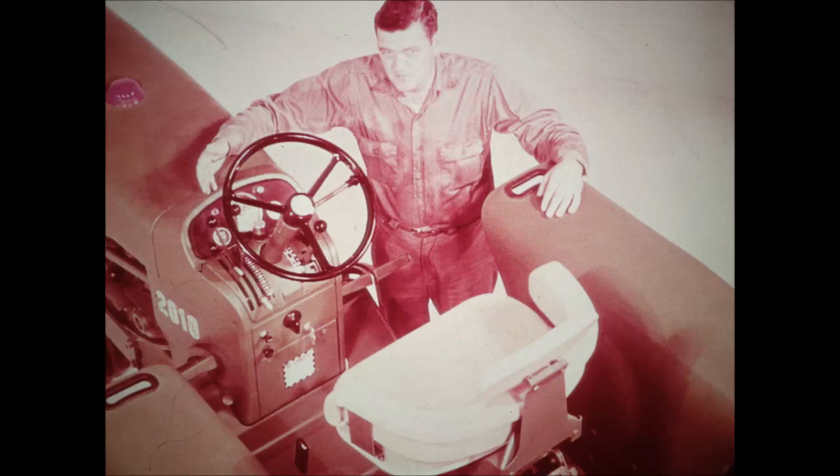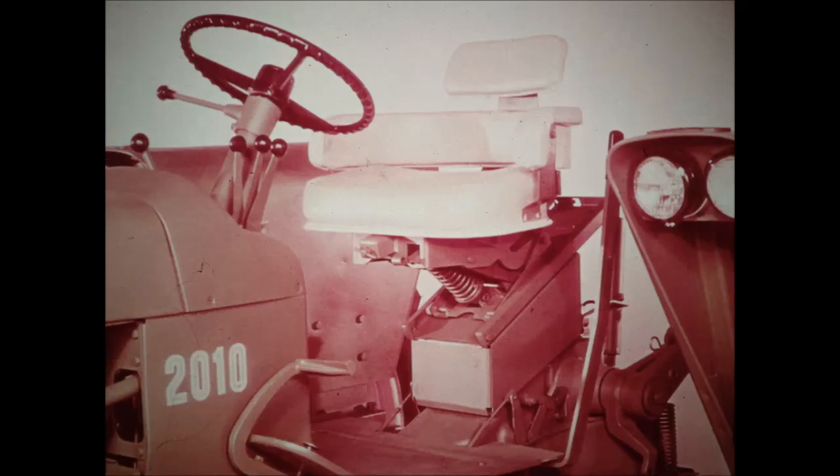But that's only part of the story. For comfort and convenience, you've never seen anything like it. Take this deluxe seat, for example. It was developed by a top-flight team of John Deere engineers, industrial designers, and independent medical consultants to provide you with the ultimate in relaxed comfort.